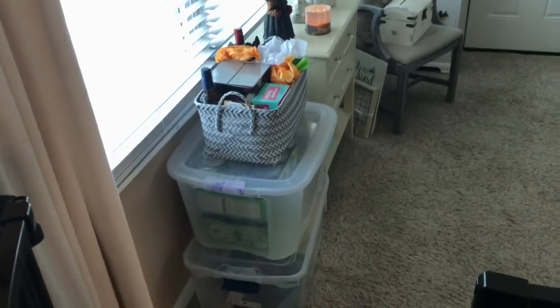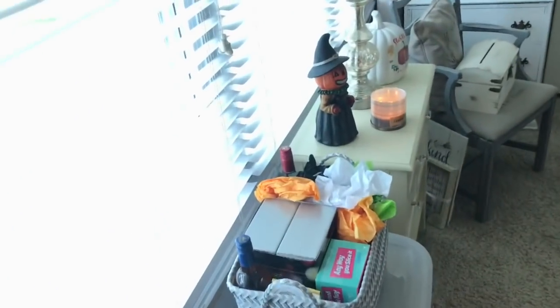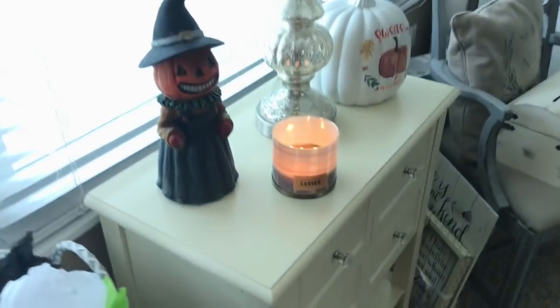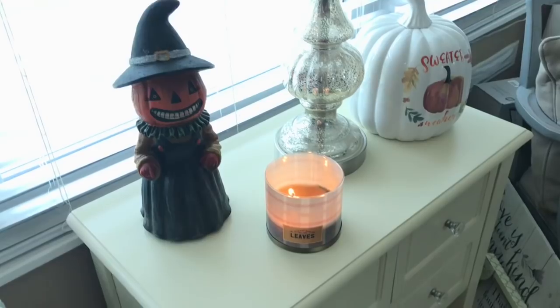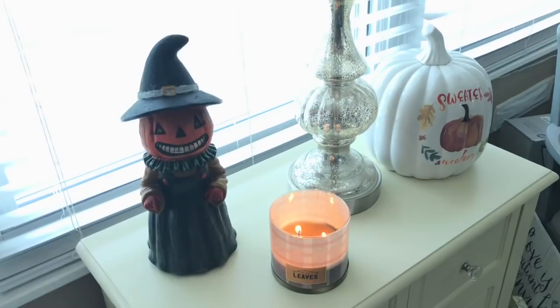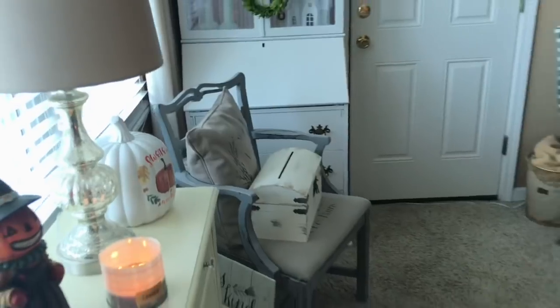As you can see, I have totes left from our reception that I need to take downstairs. That's a basket of some gifts that we got from our reception that I need to unpack. Here I have another candle that we got, which is Leaves. We got this from White Barn Candle Company, Bath & Body Works, whatever you want to call it. We got that as a gift from my aunt. And then the Pumpkinhead Witch, I've shared her before. This sweater weather pumpkin, a friend of mine, Tina, got for me for fall. I love that.